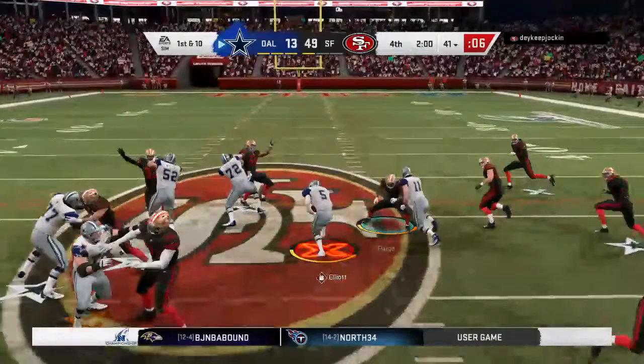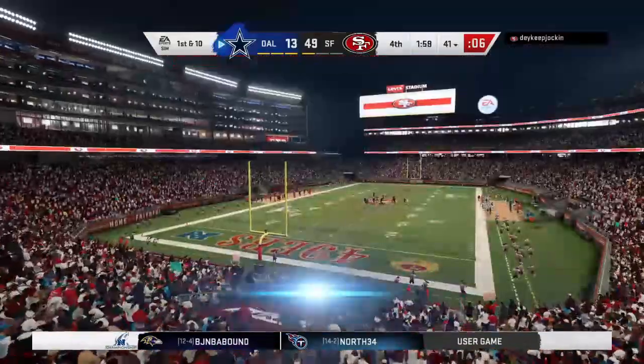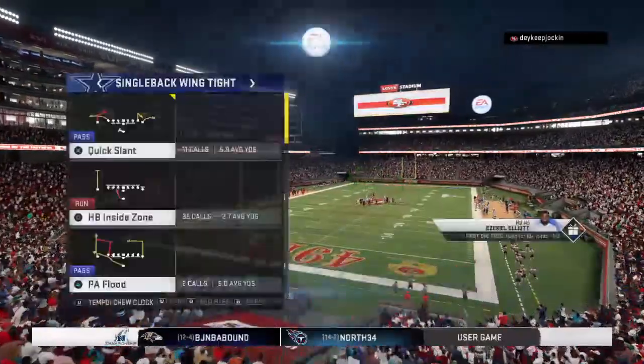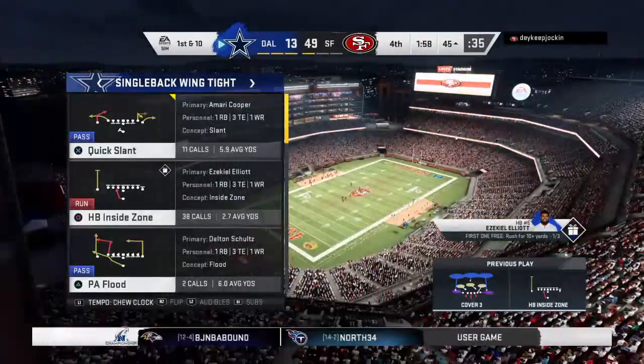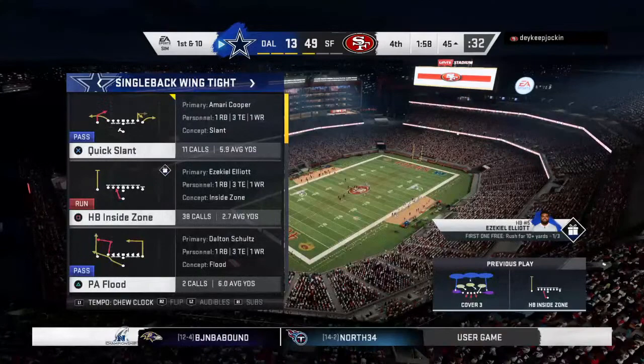After the penalty, it's Elliott, and he'll be corralled out across midfield down to the 45. And we are inside of 2 minutes left in this lopsided affair.